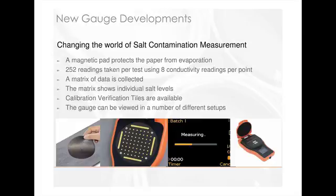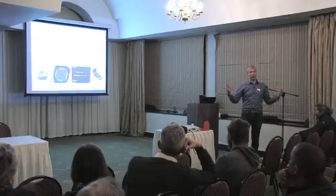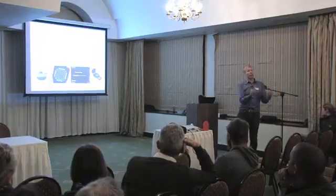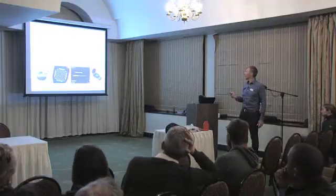So, what's it actually look like in reality? Well, okay, there's another example of the magnetic patch. That's what the gauge looks like, and that's what the screen looks like, just like any other Elcometer gauge. But this time, when you close the lid of the gauge, after you put the paper on there, the gauge takes a few seconds to react. It takes a few seconds because it's doing all that calculation. And it's then converting it into a plot which shows you graphically on that screen.